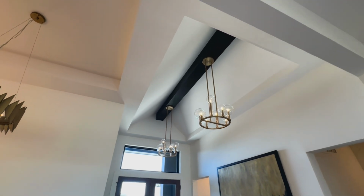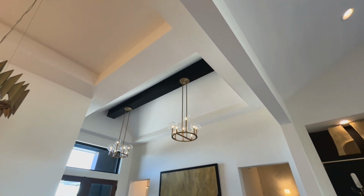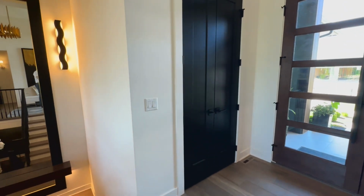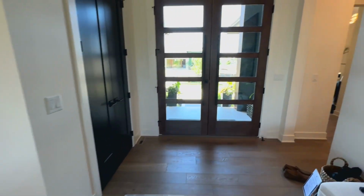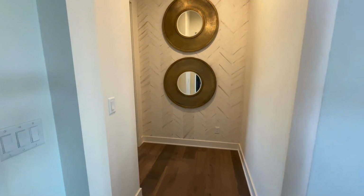I really like the vault at the top of the ceiling. It gives the entry quite a bit of volume. Now you do have the hall closet tucked right off the entry, which is super convenient. You got the stairs going downstairs, landing in the middle, which is really nice. But we're gonna start with the private parts of the home. At least we're gonna start with the office at the front of the home.